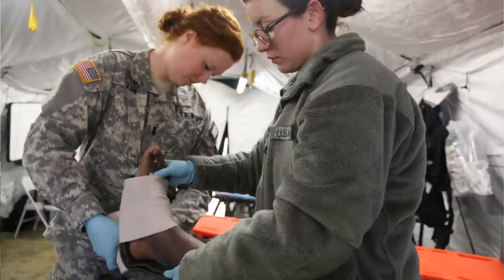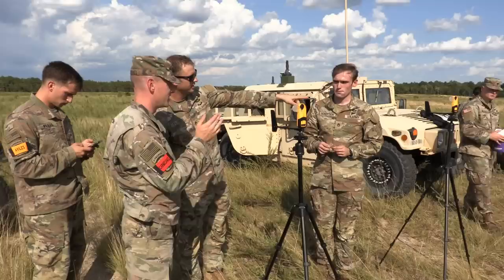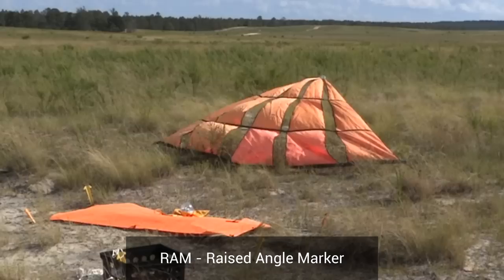The pathfinders are there to mark the drop zone, which they normally do with large orange panels that spell a letter. This letter indicates to the pilot that the plane they're in is in the right place in case there's multiple drop zones. These pathfinders are in constant communication with the pilots of the aircraft transports, and they use wind speed and multiple other factors to determine when the paratroopers should jump. And they are so good that they even set up the special marker called a RAM, or raised angle marker, to determine where the first paratrooper will land.